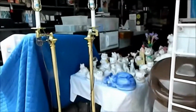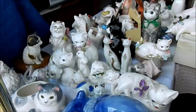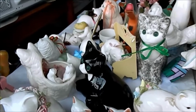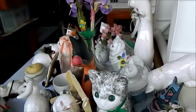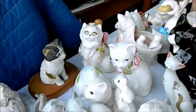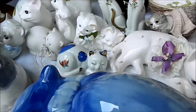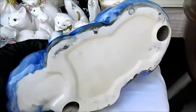Here's a whole collection of cats. I know people love cats. Do you like these things? These are ceramic and porcelain cats. Can you believe it? Somebody spent like their whole life collecting these cats and now they end up at the swap meet. Oh no. All the cats at the swap meet. Look at this huge one. That looks ceramic.